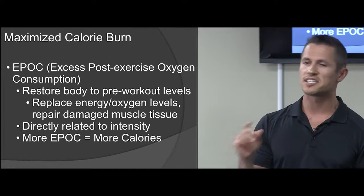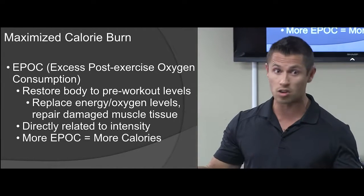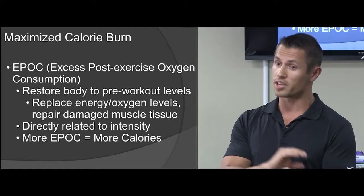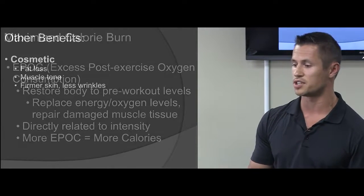And so it's directly related to intensity. The higher the intensity of the exercise, not the longer the duration, the better EPOC effect you're going to have, which means the more calories you're going to burn. So it's a win-win situation.